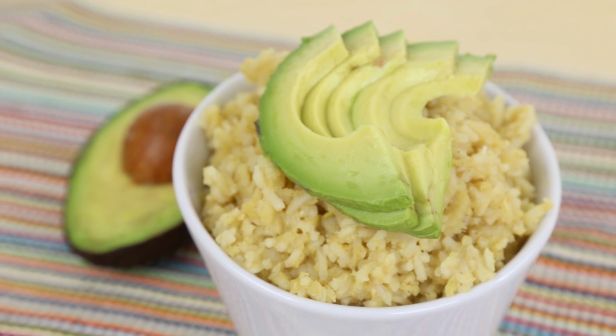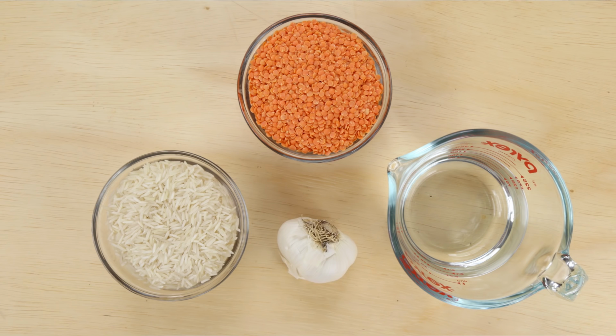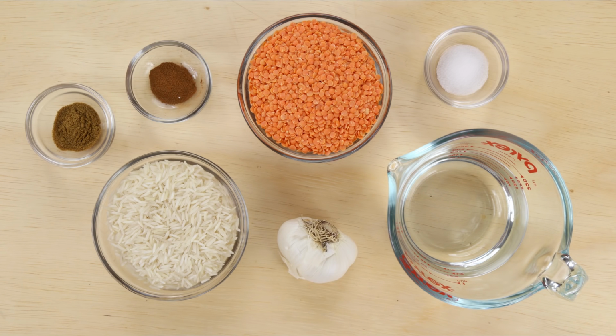The ingredients you will need are red lentils, basmati rice, water, garlic, cumin, cinnamon, and salt. Both lentils and rice are very affordable, especially when bought in bulk, and lentils are great because they are a high plant-based protein option, around 18 grams per cup. Beans are also cheap, but I don't have the patience to rehydrate dry beans. I know, it's lazy. I do the canned beans, what can I say? So today I am going with lentils because they are so easy and pretty quick.